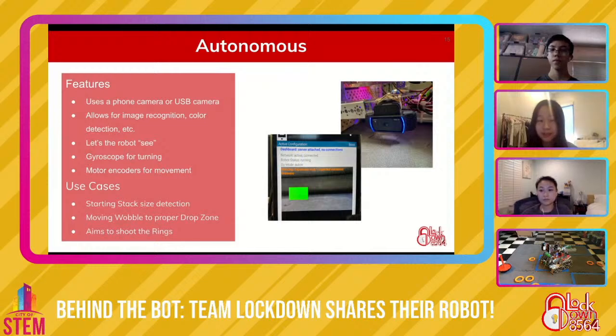Another sensor that we use is a gyroscope. This tiny sensor allows the robot to know exactly what angle it is facing at any given moment. Finally, we have the motor encoders. These detect precisely how many turns each of our motors have made. So the camera is used to detect how tall the starting stack size is. This is critical because the height of the stack determines where we move the wobble goal.